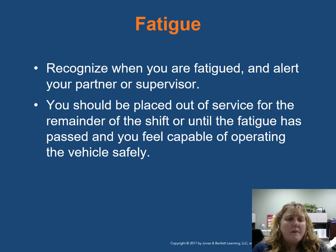So if you are fatigued, you need to have that heart-to-heart conversation with dispatch or the supervisor and make a decision. Alert your partner. Tell them, you know, I'm getting tired. I don't think I should be driving the ambulance, and see if you can put that unit out of service until you feel capable of operating the vehicle safely.